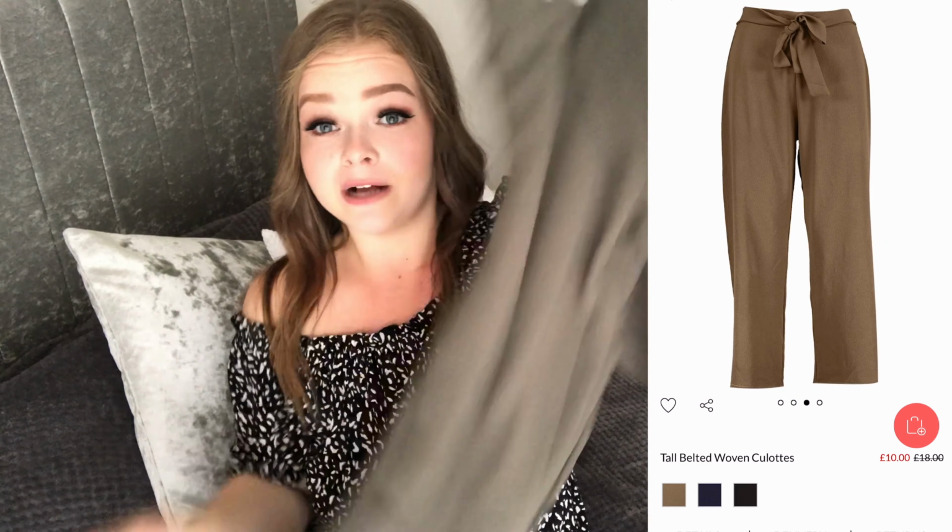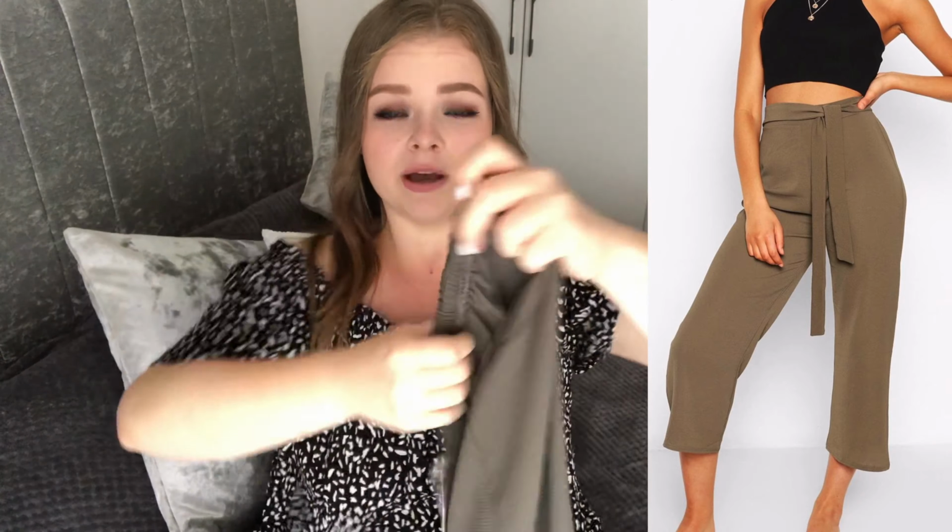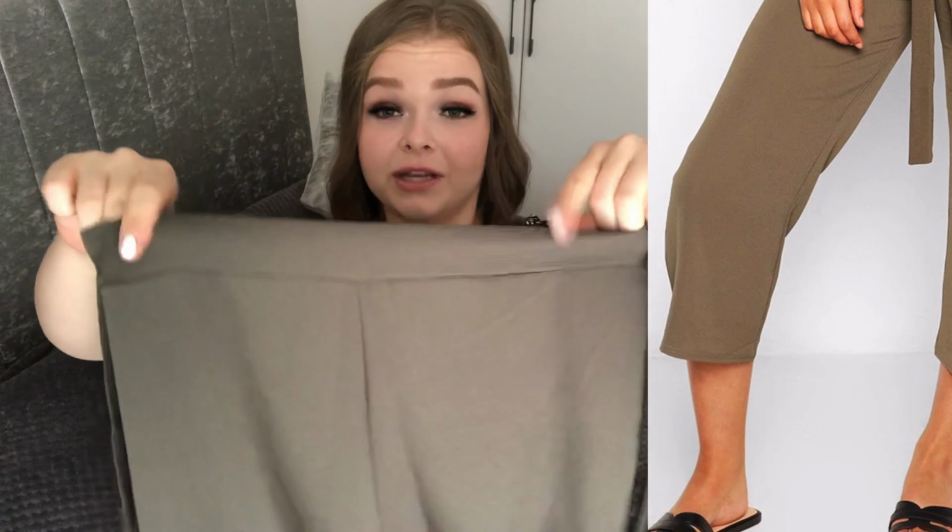So I'm going to start with clothes because I know that this is the most exciting part of any haul. And the first thing that I got is these tall woven khaki belted pants. They have a built-in belt part. In the back you have elastic, so they're quite nice, but in the front they don't.